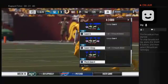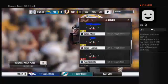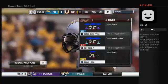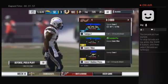Now we'll look at the Chargers offense. They get ready for their first possession of the second half. They were able to get the stop defensively. Now a chance really to set the tone here in quarter three. They can really take charge, can't they?